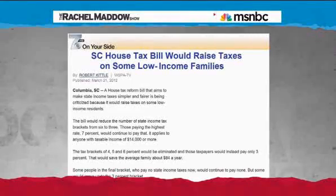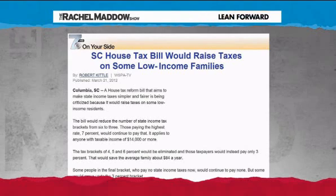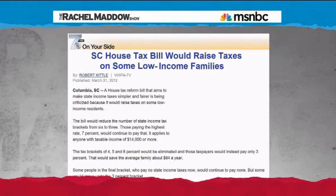Earlier this year, Republicans in South Carolina introduced what they called their tax reform bill. It would raise taxes on the poorest families in South Carolina and cut taxes for people who are well off.